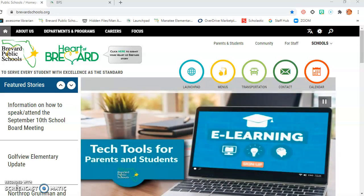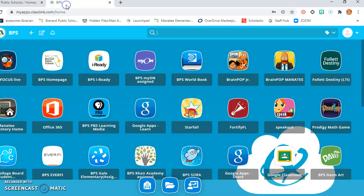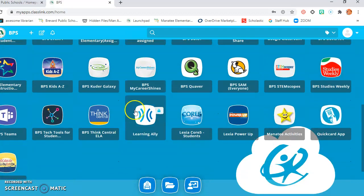So this week, we're going to go to brevardschools.org and you're going to click on Launchpad. And once you get to your Launchpad, they have actually updated and added a new app to your Launchpad called SAM, BPS SAM, and that's for everyone. It's new, so we're going to find Sam the dog. Click on SAM, and this is for both teachers and students.